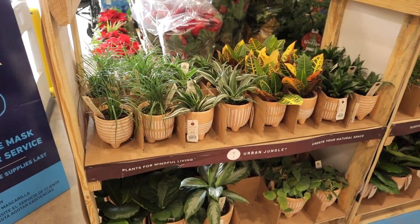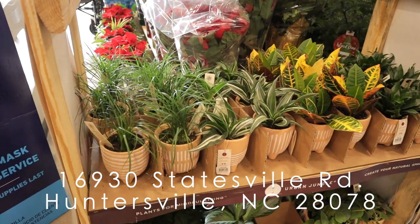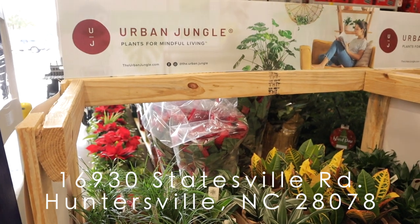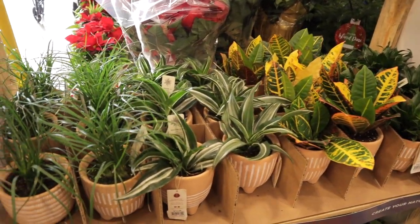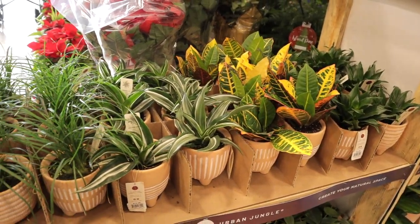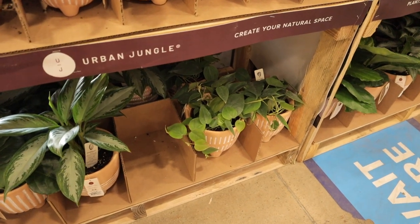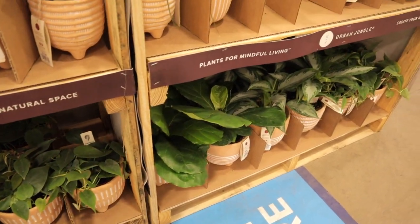So I've just walked in, and look at these adorable plants that they have. And I love the little pots. I've literally never seen that before at a Lowe's. This must be a new thing. It's the Urban Jungle brand. And look, oh my goodness. We have some Dracaena, some Crotons. Oh, and then we have Fiddle Leaf Fig down here, Aglaonema. Gorgeous little Heartleaf Philodendron, Cordatum.